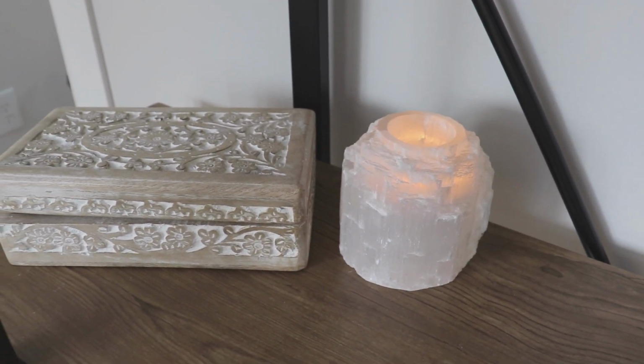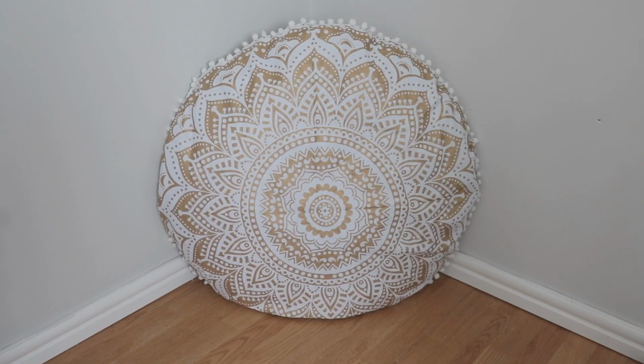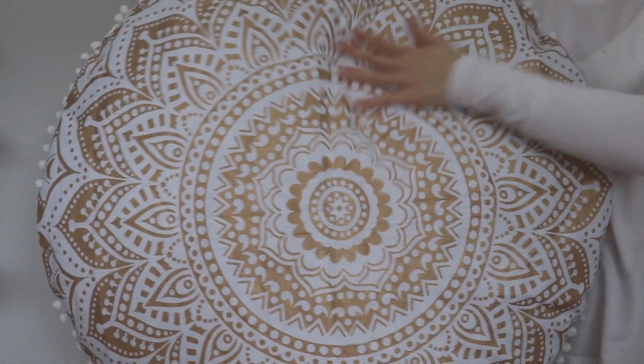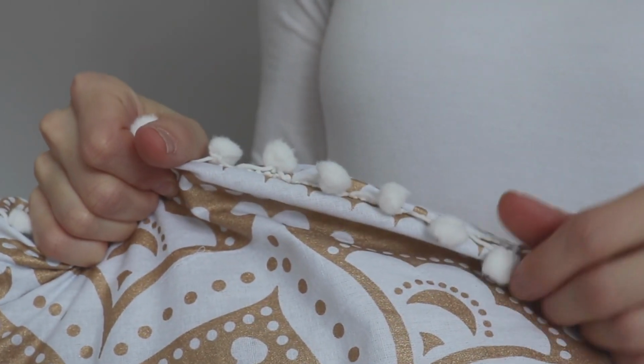Another recent purchase that I'm really excited about is this absolutely stunning floor meditation pillow. And I really like the gold color and the design. I really like that it's a little bit bohemian, and I also like the little pom-poms as well. So I will link this down below if you're interested in the same one.